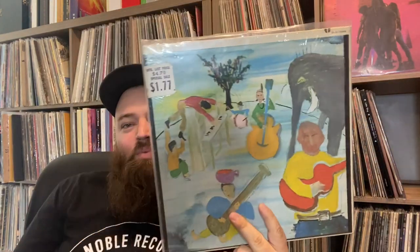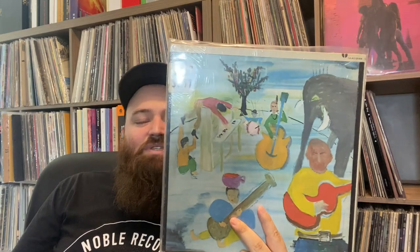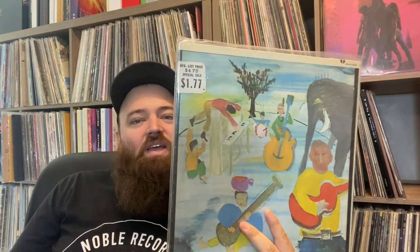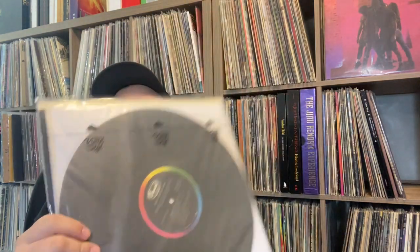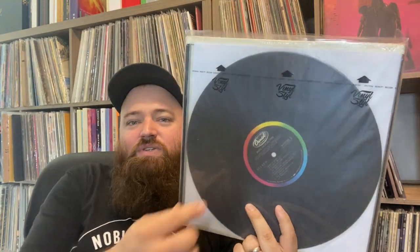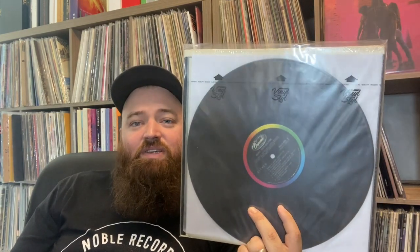Another one. I'm always on the search for a perfect copy of this. The band's Music from Big Pink. This one is in the shrink with the price sticker. Beautiful condition. A lot of people don't know this, but if you're in the record selling business, look at the original black label ones on eBay, what they go for when they're clean. They're expensive. So if you find one of these and it's clean, don't undersell yourself.